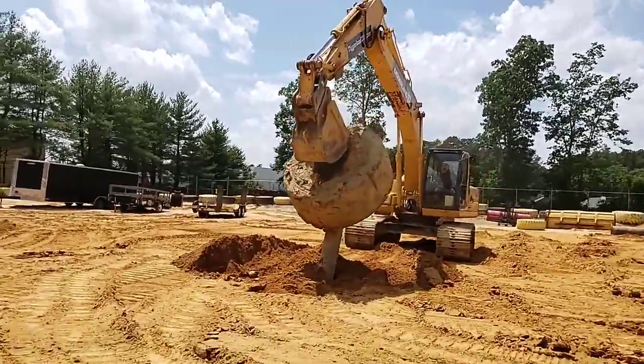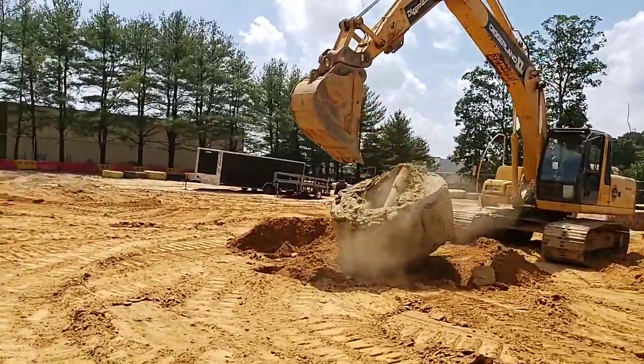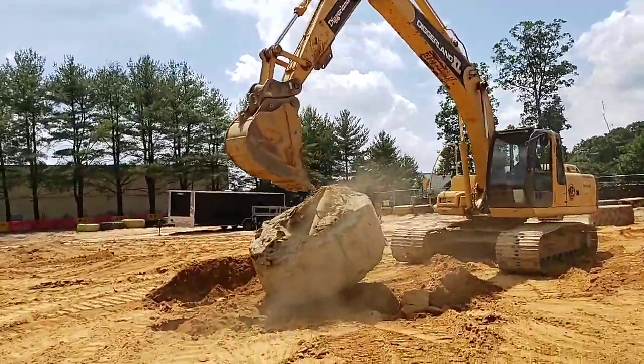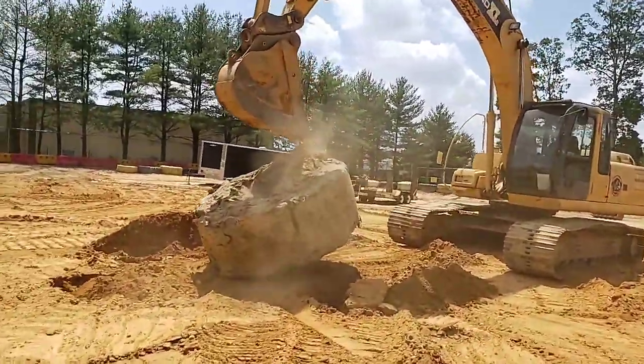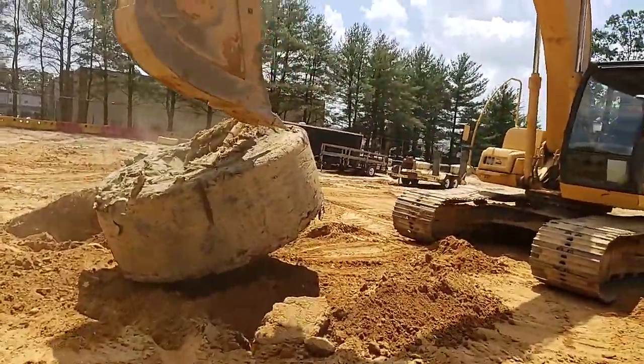Randy, let's see if Ben can get this tire on the pipe. It looks like he's pretty close. And he did it. He threaded the tire onto the pipe. Excellent. Excellent.